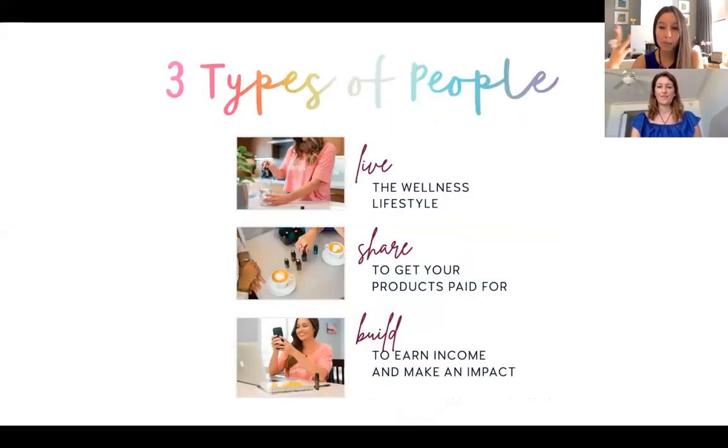So there are three types of people in doTERRA. There's people that live the lifestyle and love having a healthy, non-toxic life. There are people that share. When you find something that's really, really good and exciting in your life and you want to share it with all of your friends and family and people you love, you can get your oils paid for. You can pay for your obsession with oils, and we can help talk to you about that. And we're happy to schedule a 3-way call with you.